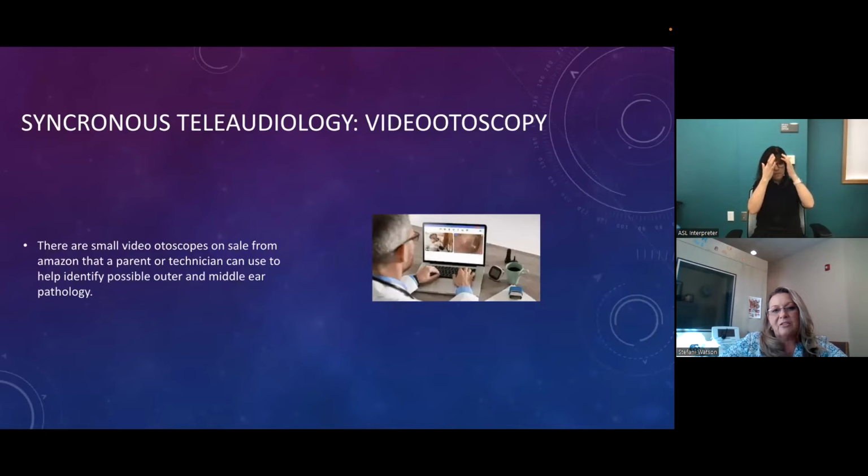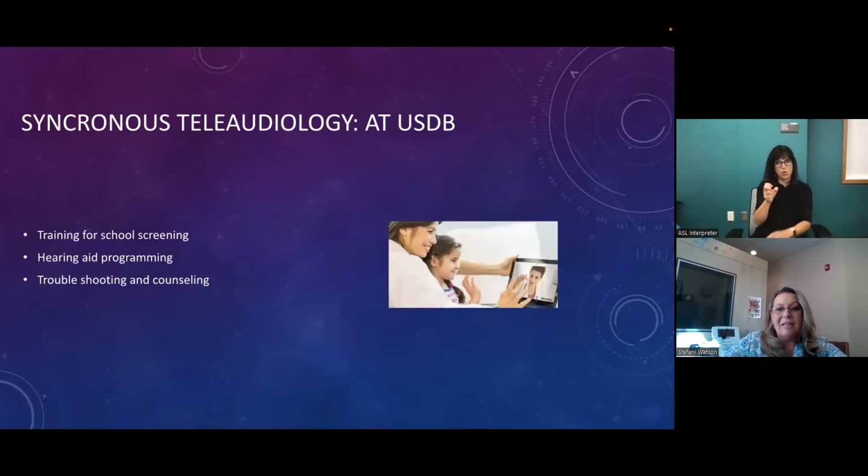And this is just a picture, kind of like the otoscopy, video otoscopy picture. People are buying the little cameras and then sending the pictures of the eardrum to the audiologist or ENT. Okay, next. All right. So those were the things that are happening globally as we're moving forward, and you're probably going to hear about them.